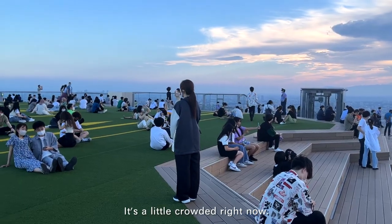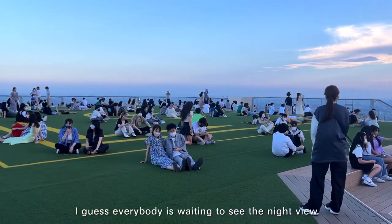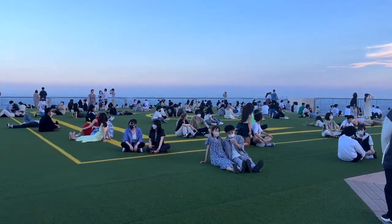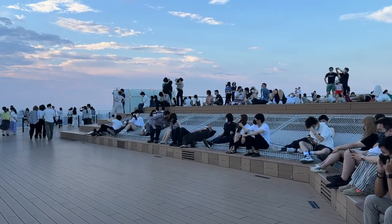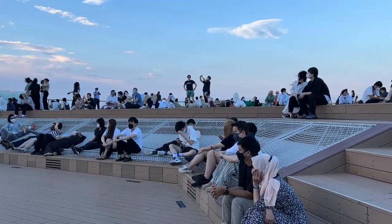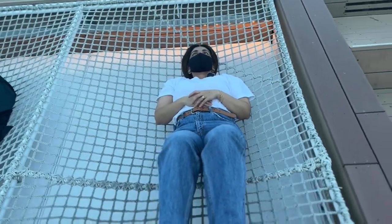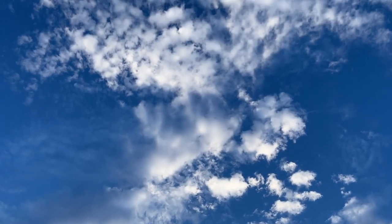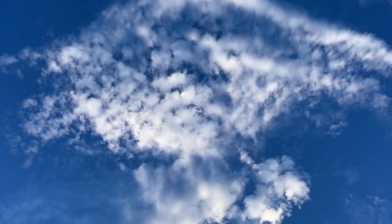It's a little crowded right now. I guess everybody's waiting to see the night view here in Tokyo. On Skystage, they also have this area called Cloud Hammock, where you can pretty much just lie down and chill. I gave it a try, and honestly, it's not the most comfortable hammock. Plus, it looked a little dirty. But as I was lying there, this was my view. So, I still pretty much enjoyed it.